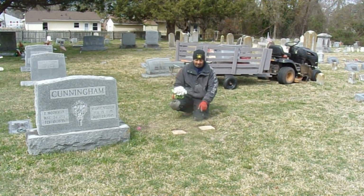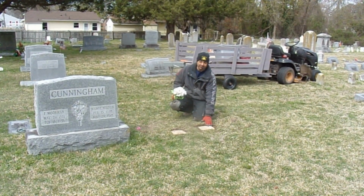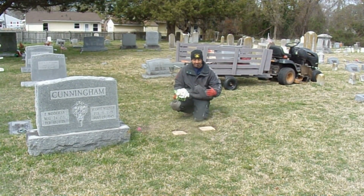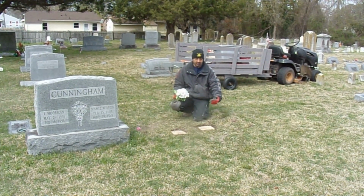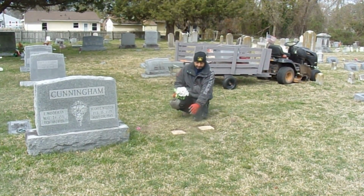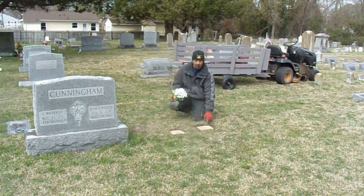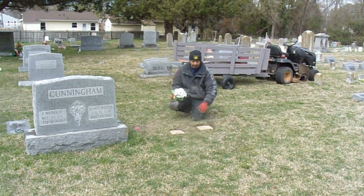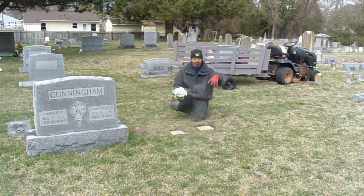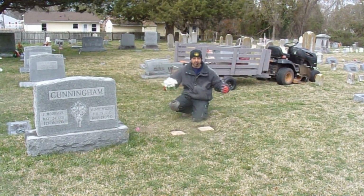We cleaned both Cunningham stones, so we got Cunningham baby, passed away in 1913. The other Cunningham infant passed away in 1915. There's a fair chance that these stones have not seen the light of day for at least 20 years, because now we're talking 111 and 109 years old are how old these stones are. But now we found them, and because they were covered in the past, we're going to take a photo of it from the top down, as well as a perspective shot.